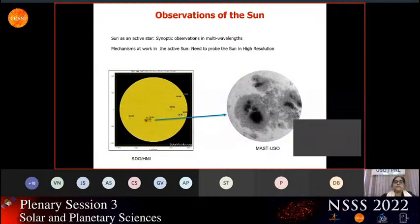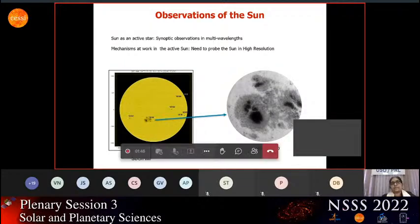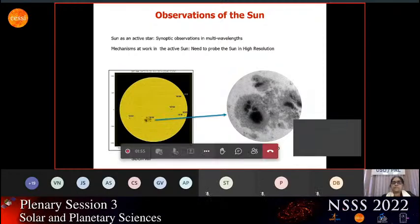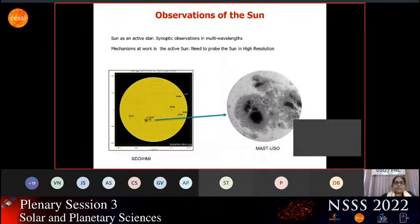So how can you observe the sun? Apart from ground-based or space-based, it doesn't matter, but you have two kinds of observations. One is to look at the sun as a full disk, or take optical observations in multi-wavelength, then you can study the sun as an active star. But if you want to understand the mechanisms that are at work in the active sun, we need to probe the sun in very high resolution.